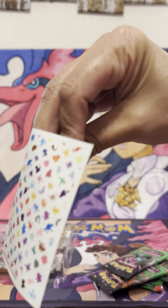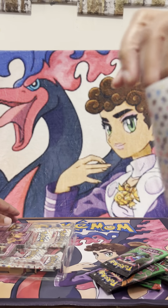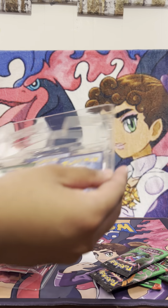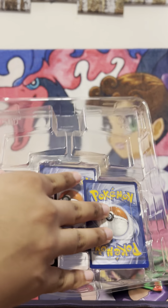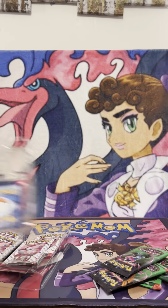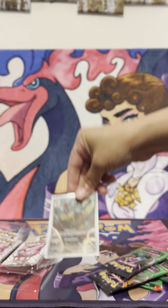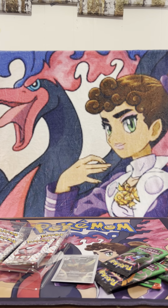Maybe this. Man, you gonna get some more sleeves? Nah, of course not. I already have some in the back. Not of the new one. No, not of the new one. Are we gonna sleeve these up too, or just have these on the side? You just have those on the side. Those aren't the special ones.